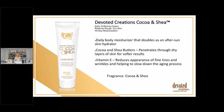Coco and Shea has done amazing this year just because it is such a simple product. It does not have too many ingredients in it where it's going to be really overwhelming to your skin. It's really simple, so it's great for anybody who has really sensitive skin. It's just a daily moisturizer that you can use. It has cocoa and shea butters, which is really amazing for dry skin. And then it also has vitamin E in it, which reduces the appearance of fine lines and wrinkles. And it does help slow the aging process.